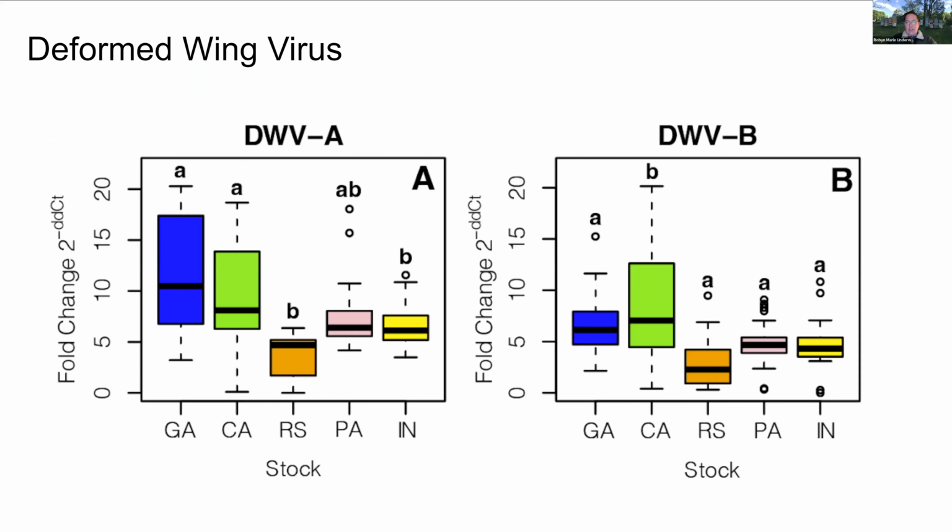So this is what she found in that study, and what you should be looking at is the height of these bars. Sorry, it's not a bar, it's a box. This is a box plot. The median level of DWVA in the Georgia stock was here, but this box is quite tall, which means there was a lot of variation. Within the Georgia 10 individuals, some had a lot of virus, some had a little. And that carried over as well to DWVB, the other strain, the worst strain. If you look here at Indiana and Pennsylvania and even the Russian bees, it was less variable. So that's what we're looking at here, intra-colony variation.